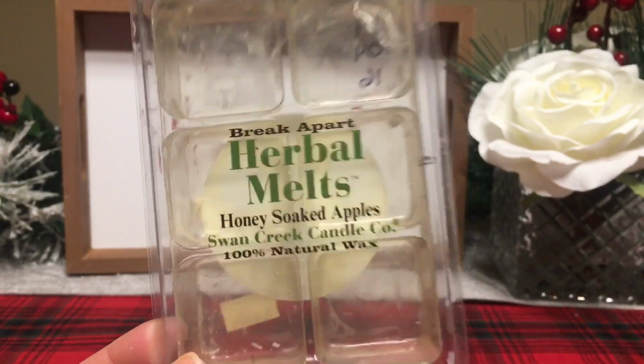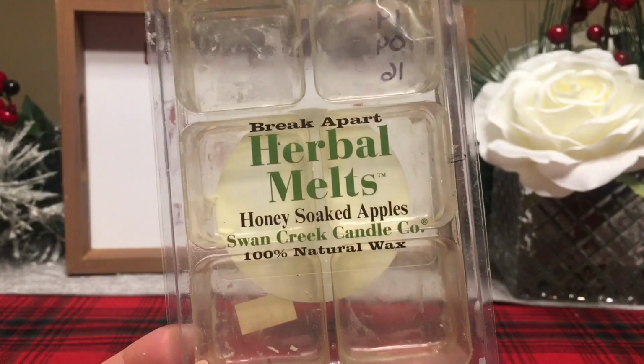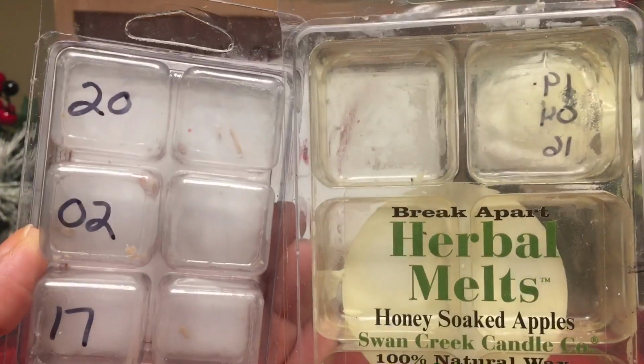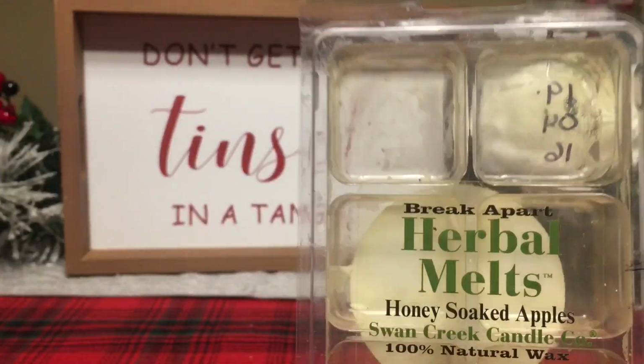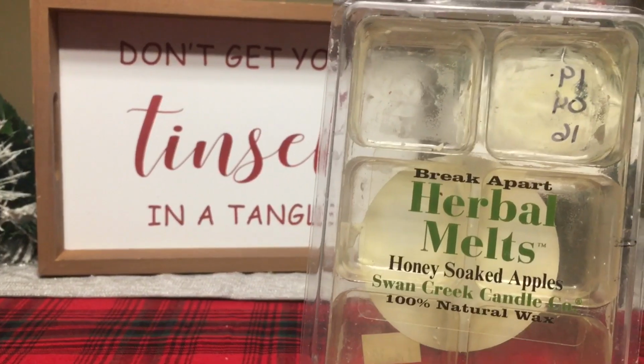With the exception of honey-soaked apples, this sucker just is a beast. These are larger cubes. I'll show you here. They're larger cubes than what we're used to. You can half this, no problem, and it'll probably be about the same as that small one.